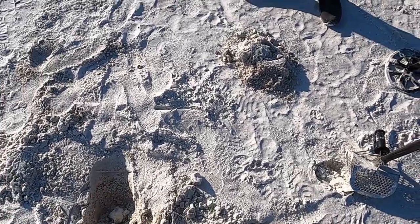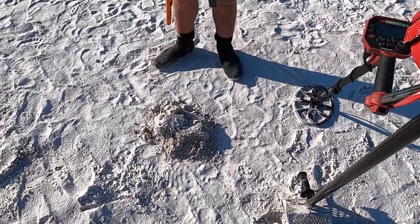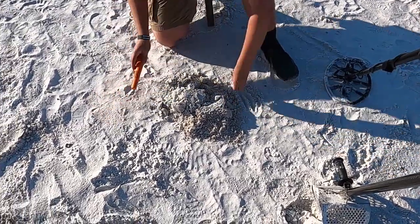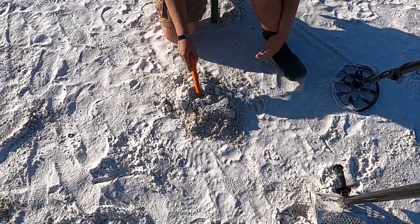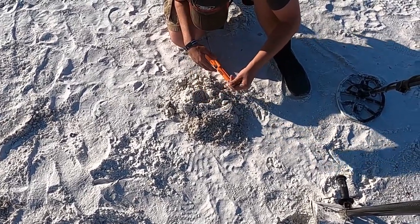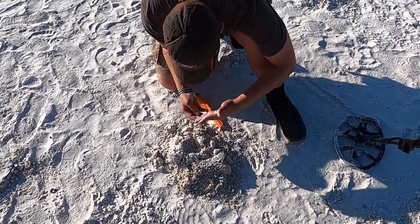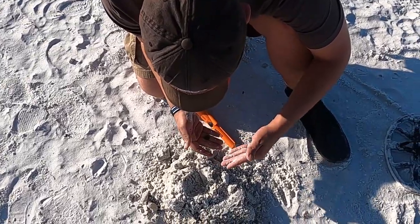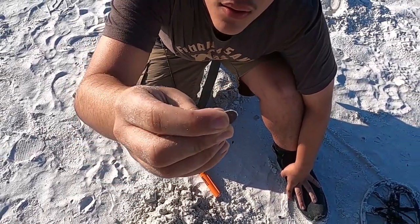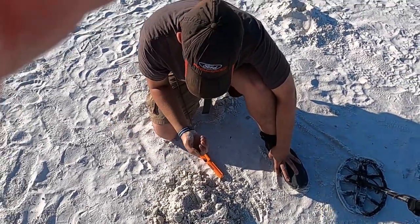Okay, James dug up a 20 signal. Let's see what he's got. He wants to use a pinpointer. All right, let's see. What is it? A dime? 10 cents? Show everybody what we got there. 10 cents. Good job. All right, buddy. On to the next one?